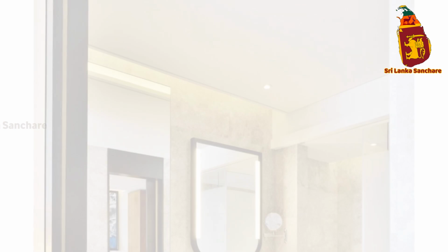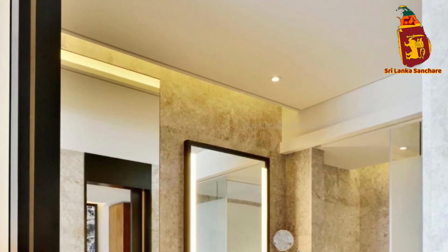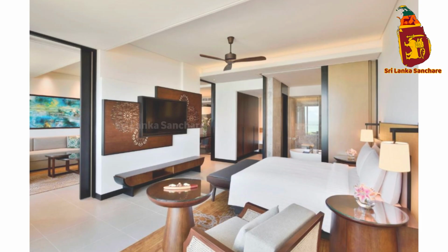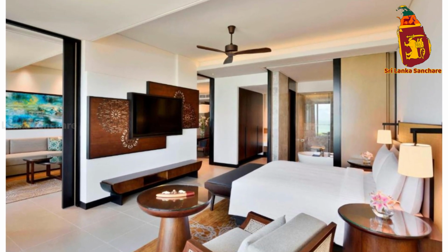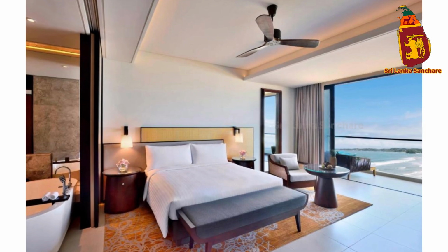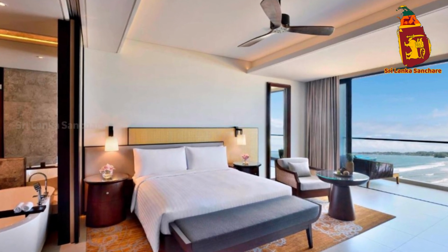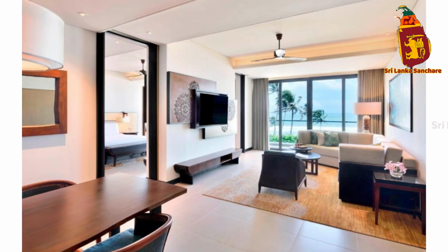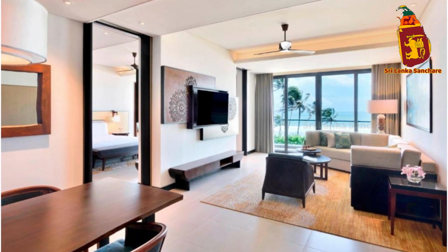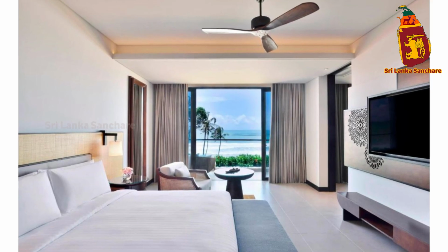For those looking to unwind, the Marriott Spa offers a range of treatments that will leave you feeling refreshed and rejuvenated. From traditional Ayurvedic massages to modern wellness therapies, there's something for everyone. Relax in one of the private treatment rooms or enjoy a couple's spa experience. Either way, you'll leave feeling completely pampered.